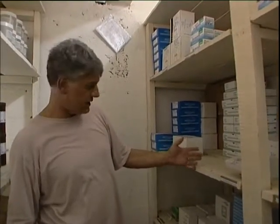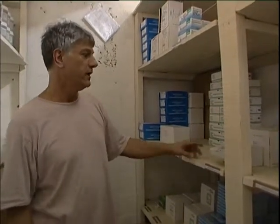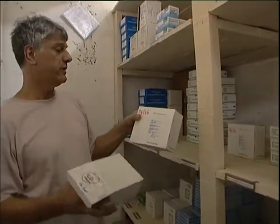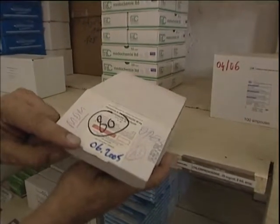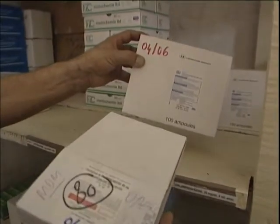Sometimes we have two of the same product coming from two different suppliers, or here, for example, these two boxes are different in appearance, yet they're from the same supplier. But you do exactly the same thing. You quite simply arrange them according to the expiry date. This one expires in the month of June 2005, and this other one expires in April 2006.